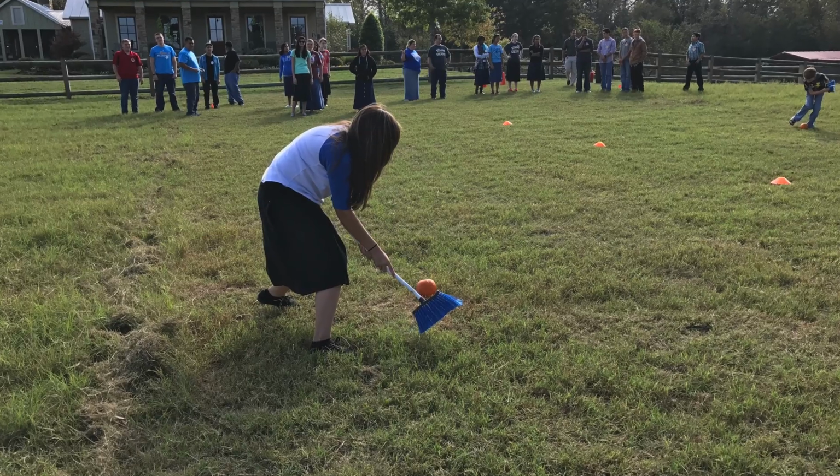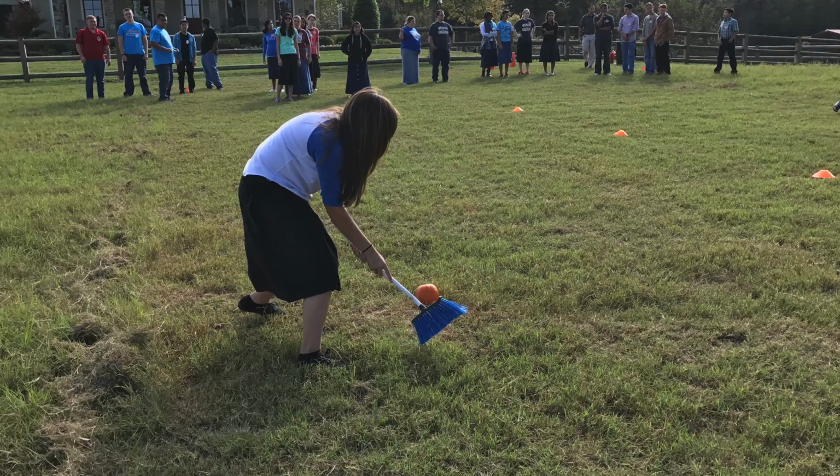Next up on the list, the pumpkin sweep. Just get a pumpkin and a broom. And again, this is a relay game. They sweep the pumpkin in a sweeping motion, trying to get it down around a cone or a chair, and then get it all the way back to their team. The first team to finish all of their players wins the round.